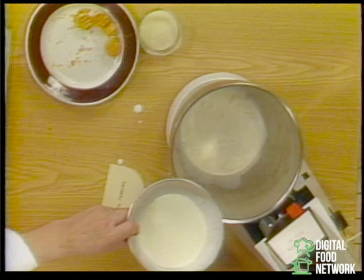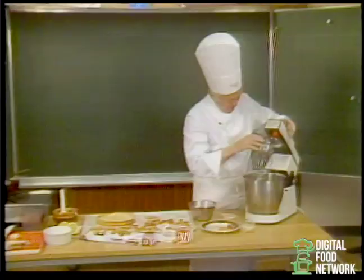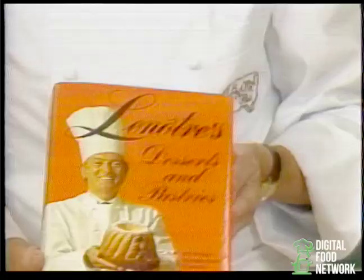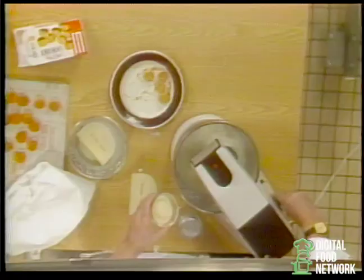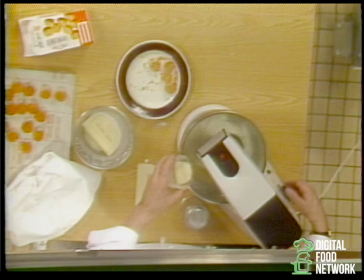Cold liquid cream, about a pint, is poured into a chilled blender and beaten very, very rapidly for a few minutes. Alors, la crème... He explains now that all of these recipes are in his book that was written by his daughter Sylvie. Into the stiffened whipped cream, Le Nôtre adds 3 tablespoons of granulated sugar and 1 teaspoon of vanilla. And now the chantilly cream is finished.